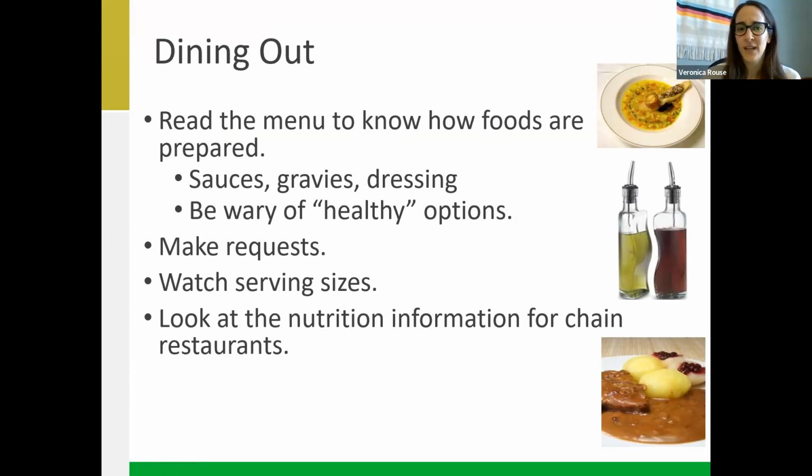We want to try to read the menu to know how foods are prepared. So things that are cooked in sauces, marinades, gravies, dressings are often high in sodium. Not saying that you can't have these, but maybe you could ask for the sauces or dressings on the side, that way you can add a lower amount of sodium to the dish.